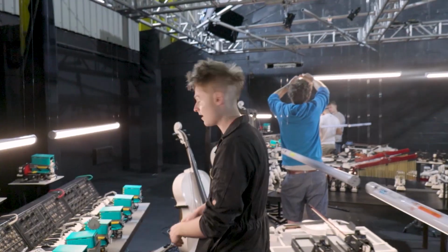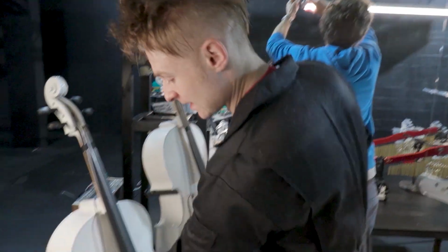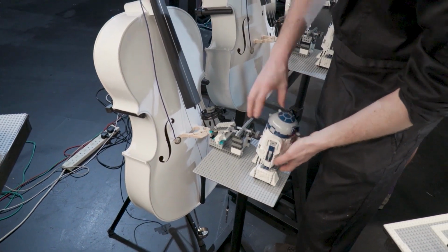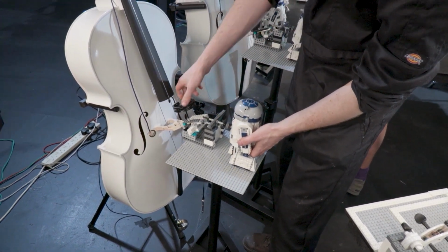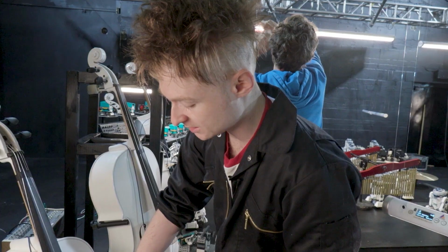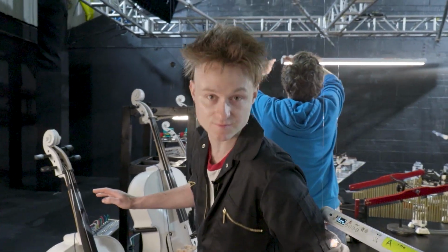Over here, we have the rest of the string section, which is actually the cellos. They're a little bit quiet, hence why they have contact microphones on them to boost the sound that's coming out. Basically the R2-D2, with the spinny arm, gets onto this, which causes this mechanism to spin, and then this circular plastic wheel spins on the string like a bow. And there's 4 of those playing the bass line at the same time as the violins.